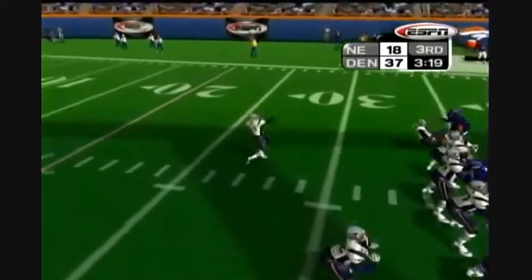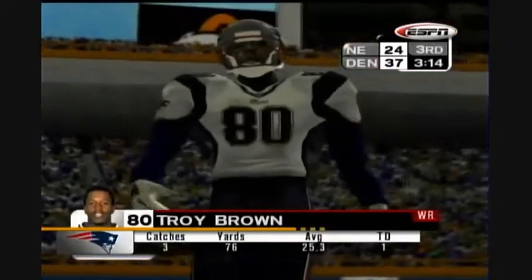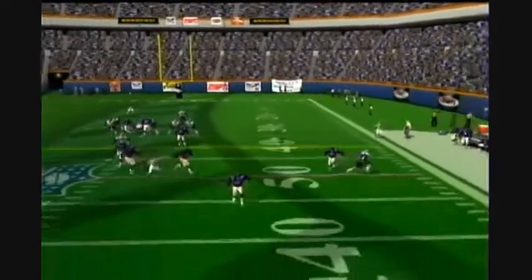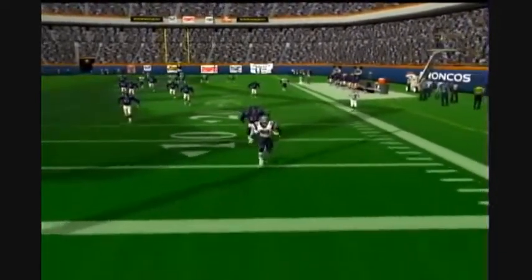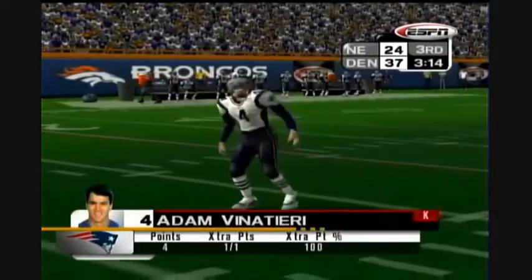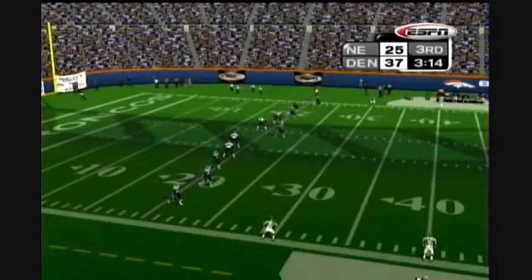Set. The quarterback drops back. Caught. Touchdown. A 64-yard pass by Bledsoe. That's his third TD pass this game. The defender can't make a play on the ball, and they score through the air. Here's the extra point attempt. It's good. That'll be 2 extra points today.